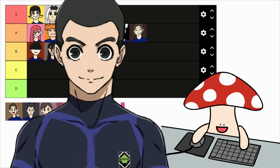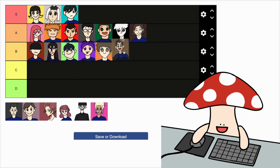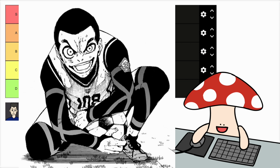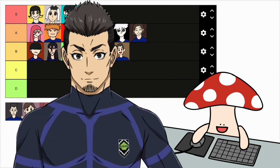Next. Igarashi, or Igaguri, or the monk, whatever you call him, because people keep forgetting his names, me too. He will go to B as well, because he's just a monk. There's nothing else about his design. He is what he is, and it works, but he's just plain. B tier he goes.